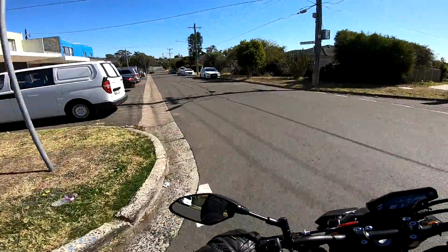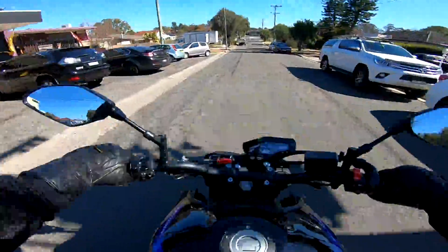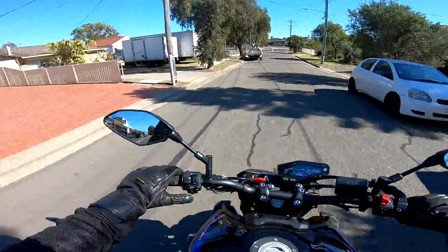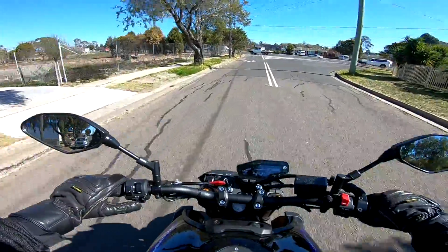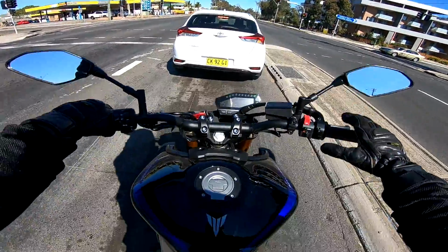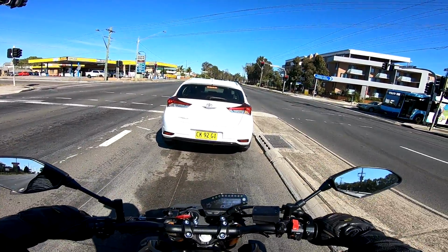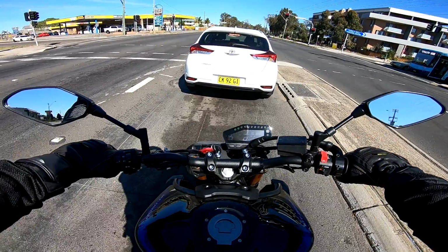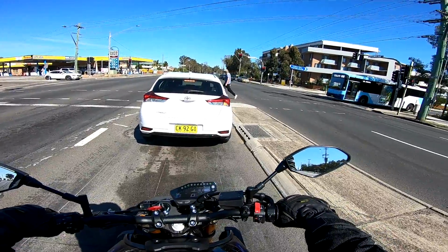The only complaint I have about this bike so far is the tiny goddamn controls on the left side. So I've got a little horn button here and a little indicator button here. Feels like I'm playing with a toy. The bike's tidy and narrow enough that you can easily lane filter through traffic and all that. It's got crazy amounts of power, so you can just be a hoon, basically do as many wheelies as you want.